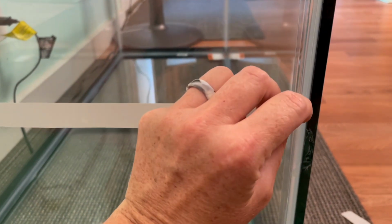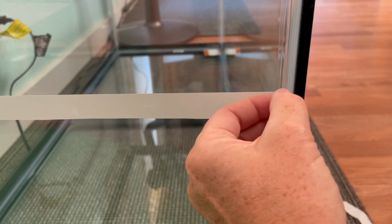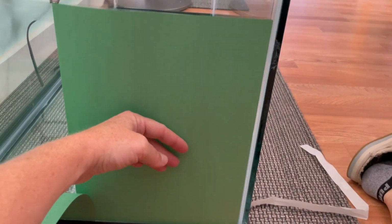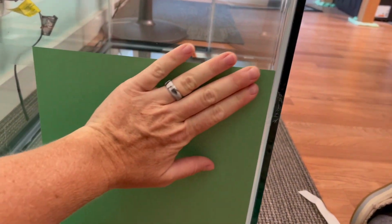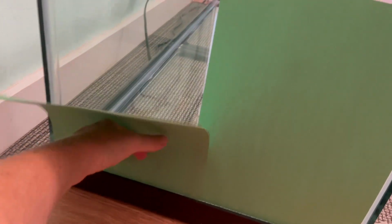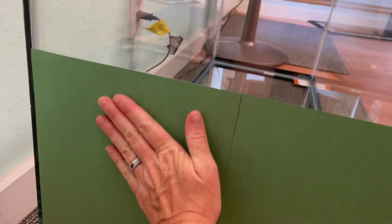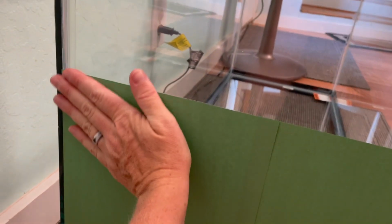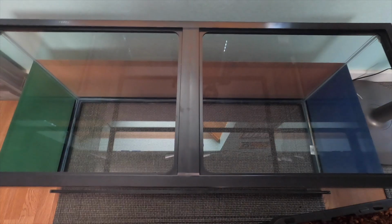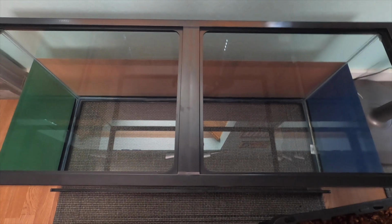So now I am adding some construction paper to the side of the tank, because I'm going to block out three sides of this aquarium to limit the visibility of the animal to help decrease stress as we acclimate this new animal to our environment. A lot of lizard species will get stressed out if they can see too much or if there's too much movement in the room. So now that we have all three sides blocked out, and the aquarium is completely clean, it is time to add substrate.